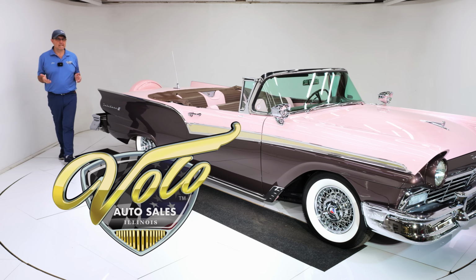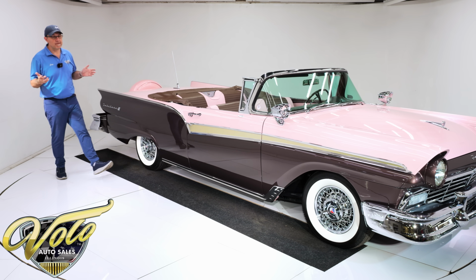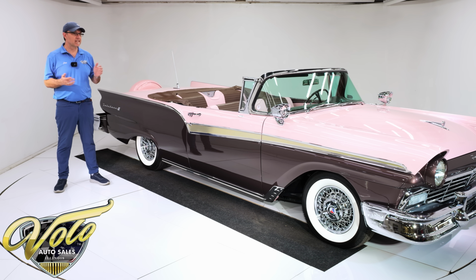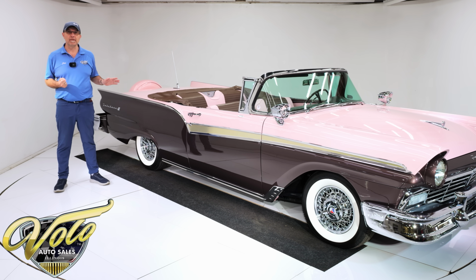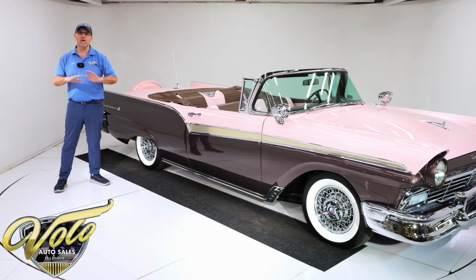You know, this is my family's business. We've been here since, or they've been here since 1960. I was born in '70, but I literally grew up with cars, seeing thousands upon thousands of cars. This would be in my top 5 favorite of all time.